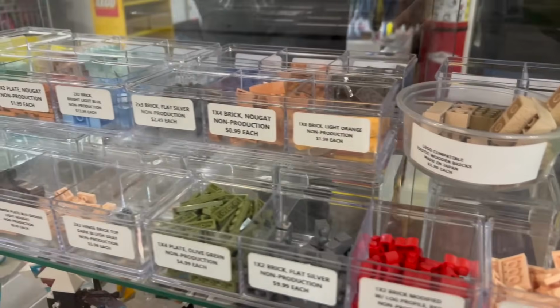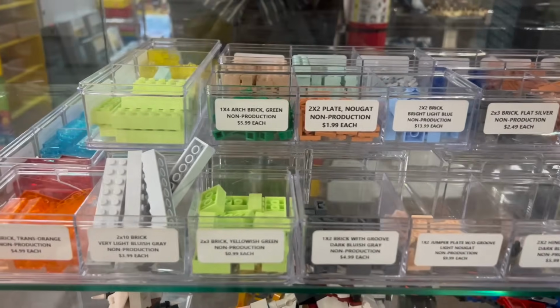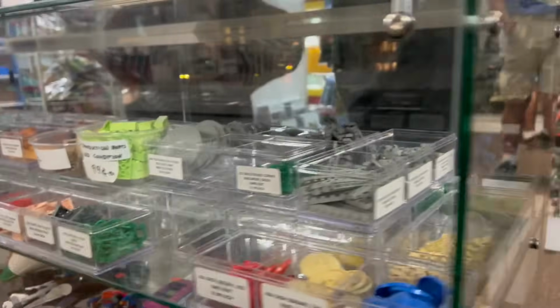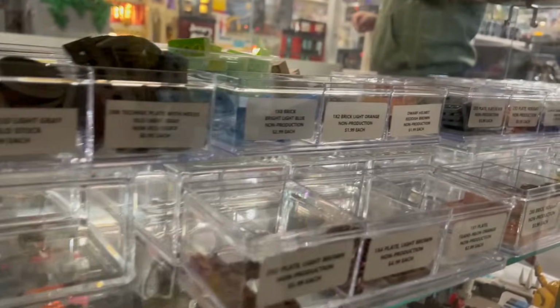Now, everybody was kind enough to actually give us a tour of the entire store, and one of my favorite things to see were these bricks right here. Every single brick here is a non-production or pre-production piece, meaning they exist in colors that they have never appeared in official sets. Somehow Atlanta Brick Co.